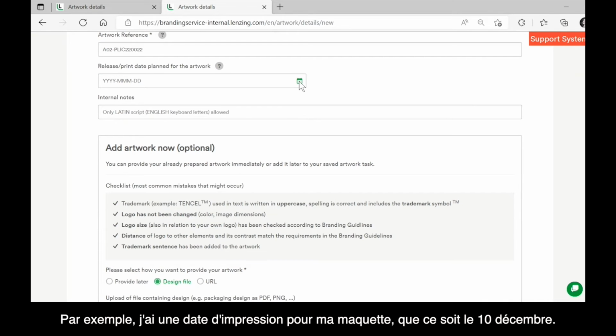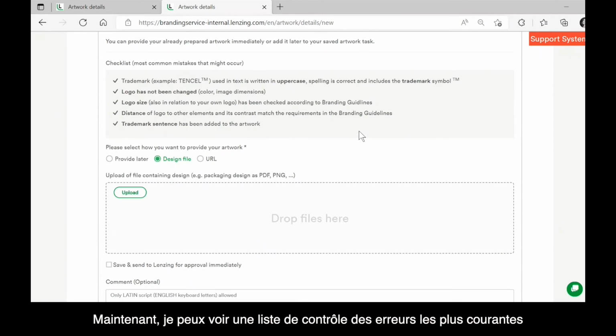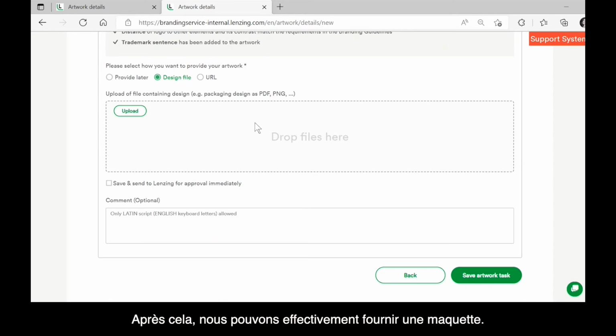So, for example, I have a print date for my artwork. Let it be December 10th. I also want to leave some internal note for myself. And now I can see a checklist of most common mistakes that might occur during artwork submission. This will help me to submit the most accurate design, so our Lenzing team will approve it as quickly as possible. And after that, we can actually provide an artwork.